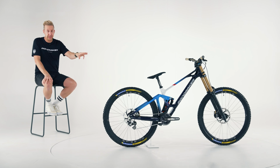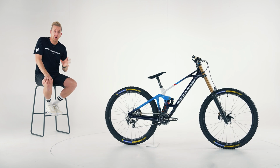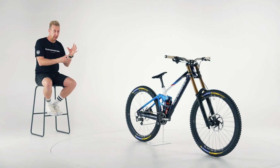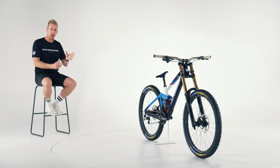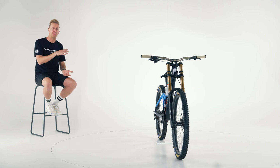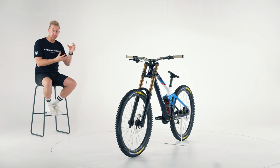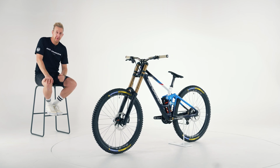But what you will notice with these shocks is they're far longer than what you even see on the enduro bikes. They are much bigger. You think the bike is moving a lot, there's a lot more leverage going on, there's a lot more wheel travel, and again, it's got to cope with more. The bigger the shock is, the more oil that could be on the inside, the more consistent the behavior can be on the bike.